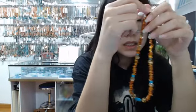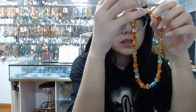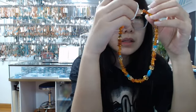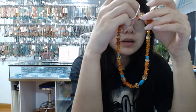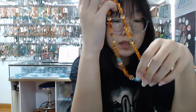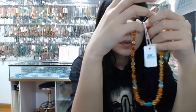This necklace is about 16 inches long. The main gemstone beads of this necklace are yellow amber chip-shaped beads. It's also made of blue turquoise kishi beads and golden utilitied cloth round beads. The middle of this necklace is some blue turquoise kishi beads. And I will show you this necklace on this model.